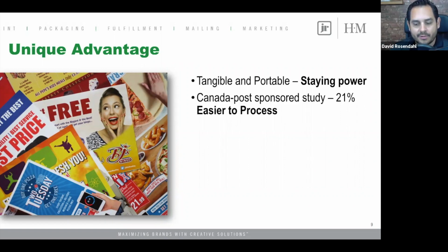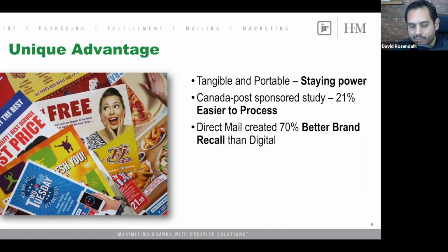Canada Post did a study and found that 21% of the folks that they surveyed said that information coming through print, through direct mail, is easier to process, is easier for them to understand. That's important when we're trying to communicate with our customers and with our prospects. And 70% of those folks said that the mail gives them a better brand recall. So the impression that you're making on people as you use print is stronger than digital.